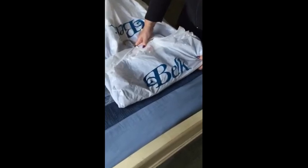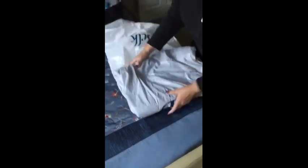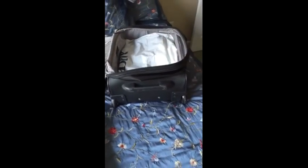Now this is where you start packing the clothes. I've got the dress package here, that's the longer one. Now we're going to fold it and try to get about the width of the suitcase. I like to use all the space I can because then it keeps it flatter. So flatten it as you go. Okay, now we're just going to set it in here as flat as we can get it.